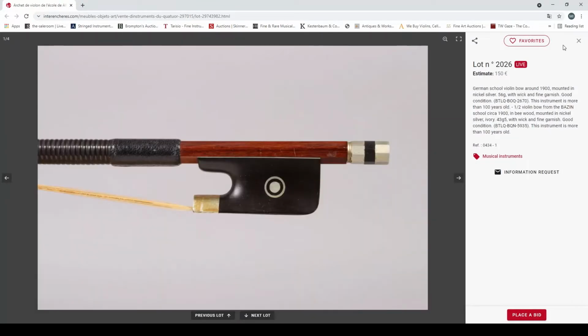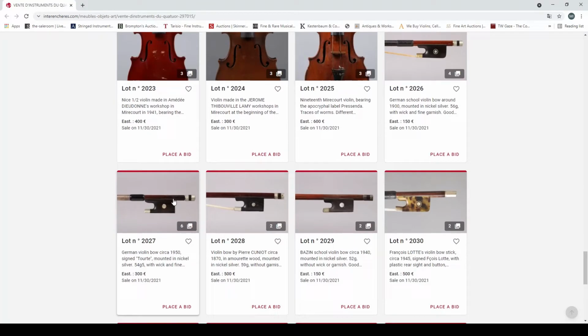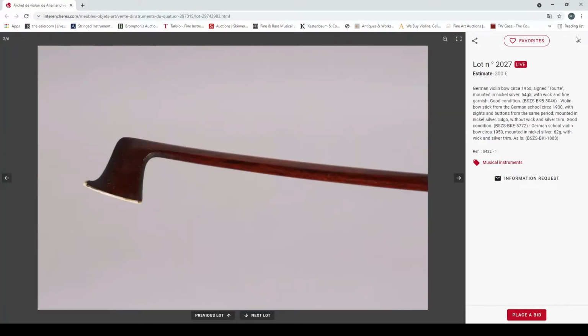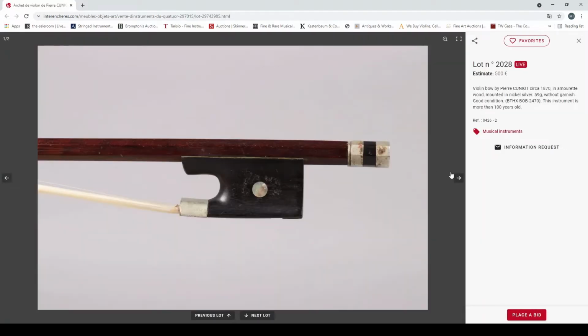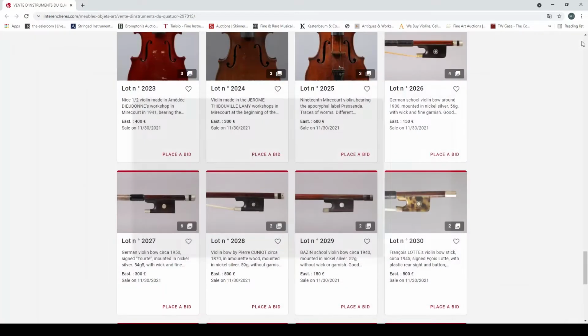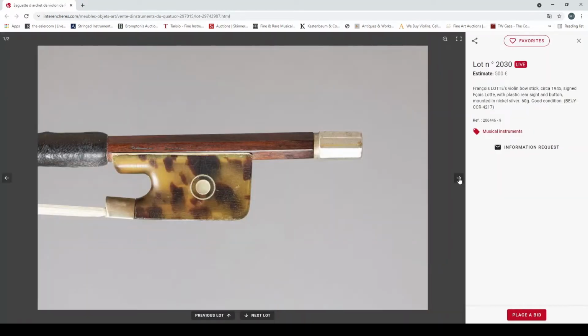A few bows, German school violin bow from around 1900. German violin bow from 1950. Violin bow by Pierre Cuniot, circa 1870. Bazin school violin bow. Hey, François Lotte violin bow stick.